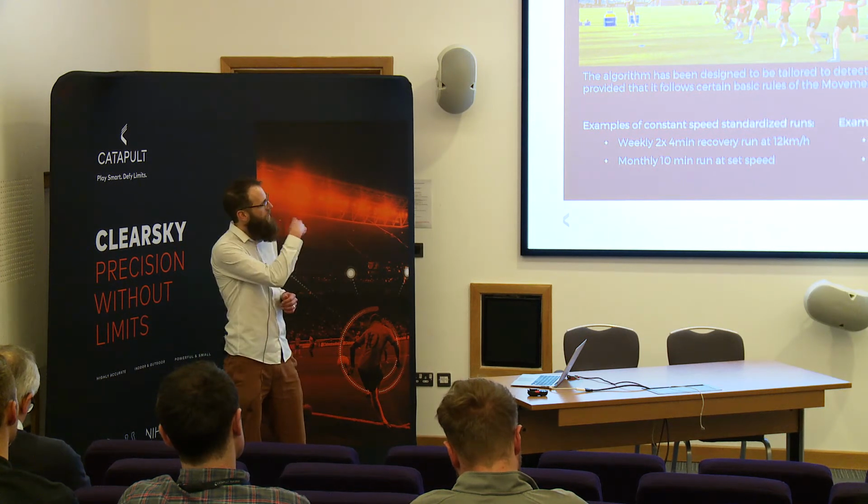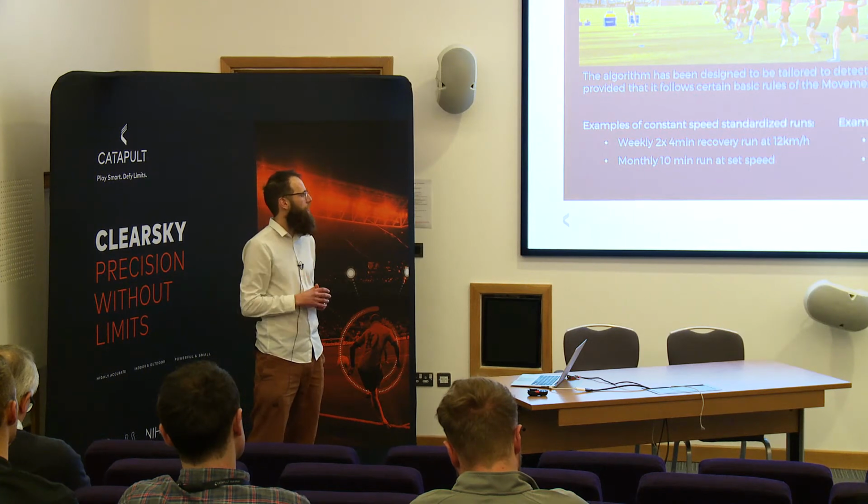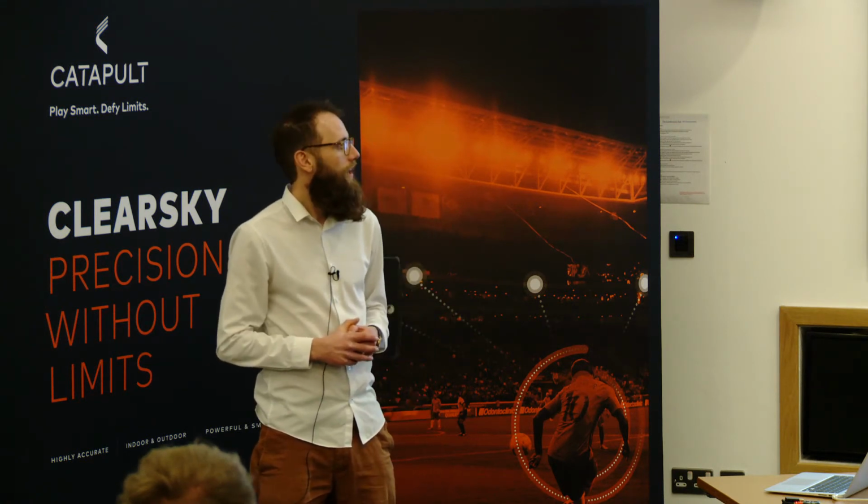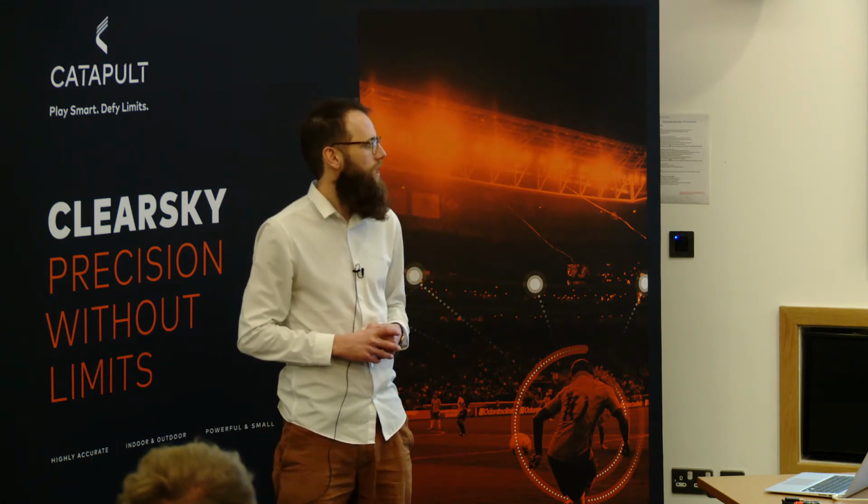You have what I call more intermittent runs, because it's a slightly different algorithm, but it will basically give you the same output, for example, some max yo-yo test. And then you also have shuttle run type tests.